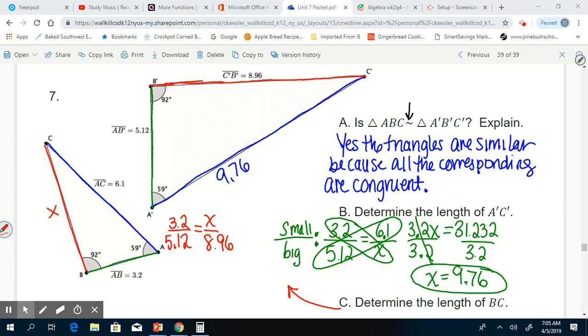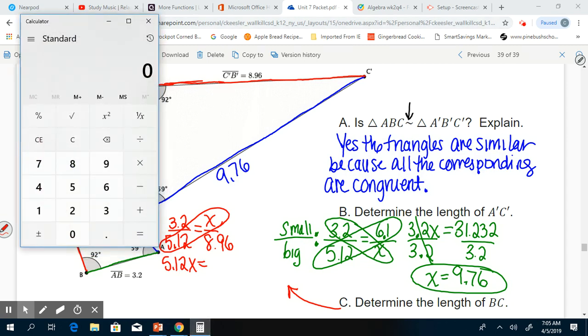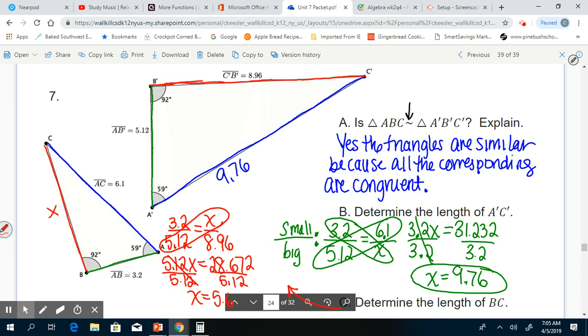Same thing as before, we're going to cross multiply. So 5.12 times x equals 3.2 times 8.96, which is 28.672. Dividing by 5.12, we get 5.6 for x. So now we've found that dimension as well. So x is 5.6 units. And we've done everything that we need to do.